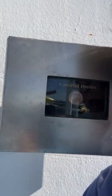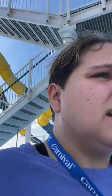Okay, so each ship, without giving away the location, has its own coin. They're hidden on the ships, so I kind of found this one yesterday. So let's see. Coming to the front of the ship.